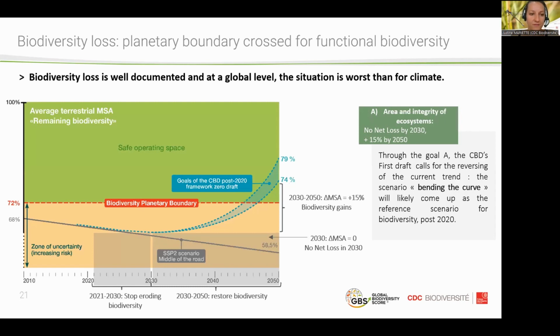So here you have a figure on the remaining biodiversity. On the y-axis, you have the MSA, so the remaining biodiversity. 100% is untouched ecosystem, so you have all the biodiversity. And on the x-axis, you have the year, so between 2010 to 2050.